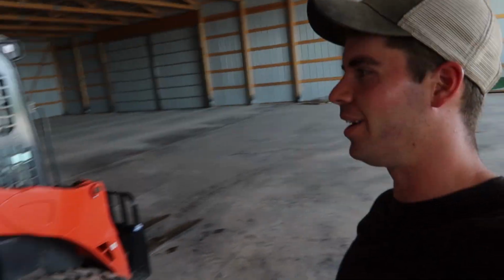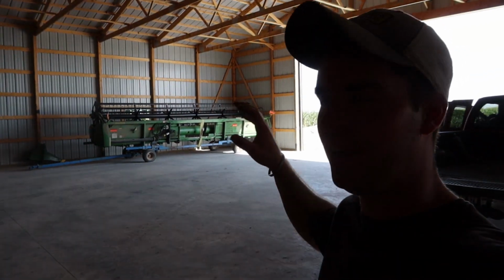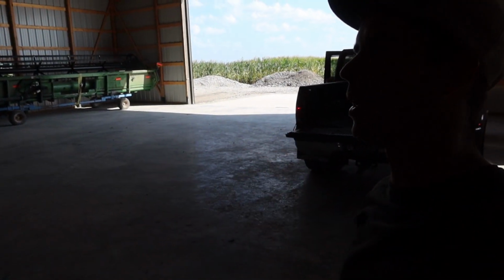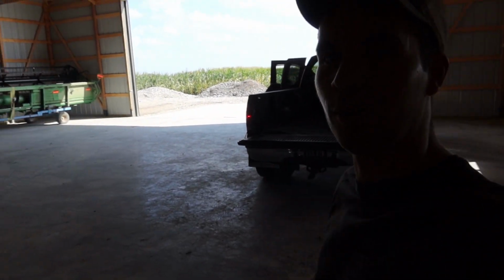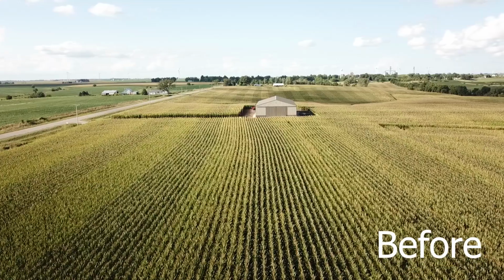We're starting to get her full. Got the skid steer in here, the header. The wagons and stuff we'll put in next weekend. I'll put pretty much everything else in next weekend. I just want to give that front cement a little more time to cure.